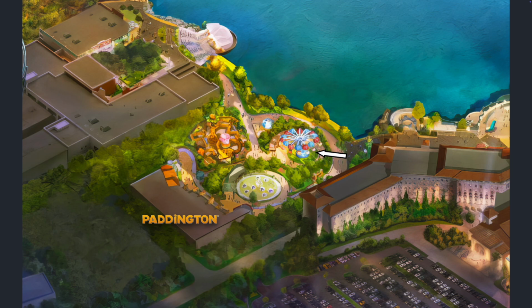Next up, this very much looks like a play area to me. Maybe it's themed to Peru, which is obviously where Paddington is originally from. Universal use these areas. I know that in the DreamWorks land in Orlando, that has an area that's kind of a kids play area. I very much think that's what this will be here as well.